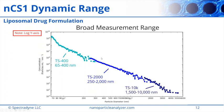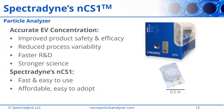And in particular, what I want to draw your attention to is that the particles in this sample span over 9 orders of magnitude in concentration, between 65 nanometers up to 5 or 6 microns in diameter. So there's a very broad dynamic range of this technology.